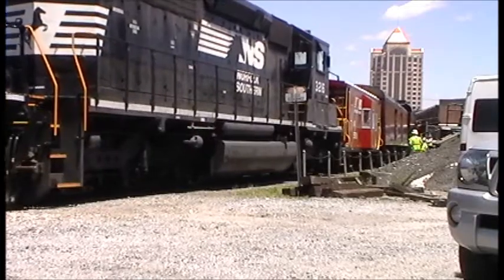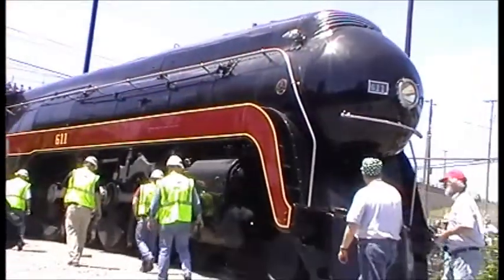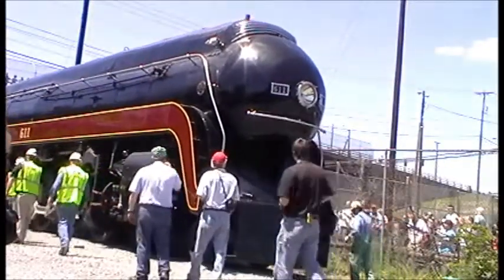On May 24, 2014, after nearly 2 decades of display at the Virginia Museum of Transportation, the 611 was towed out of the museum to be restored to service to participate in Norfolk Southern's 21st Century Steam program.